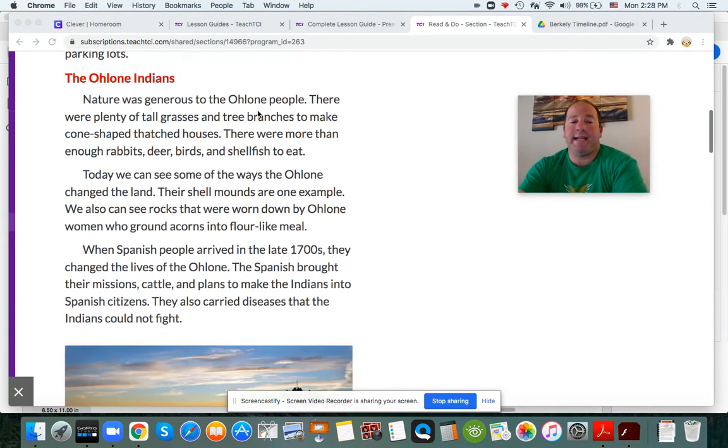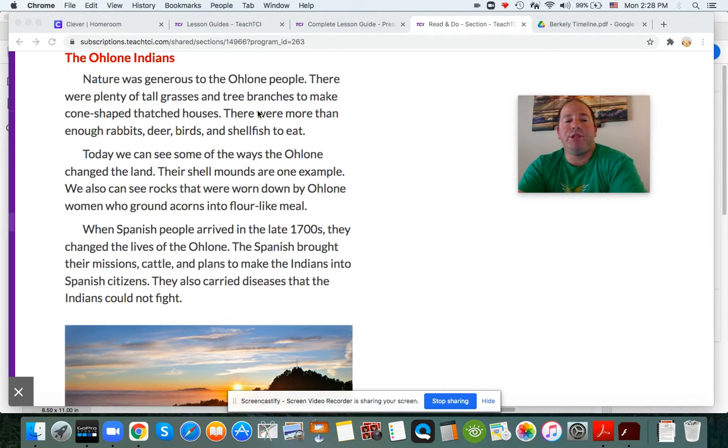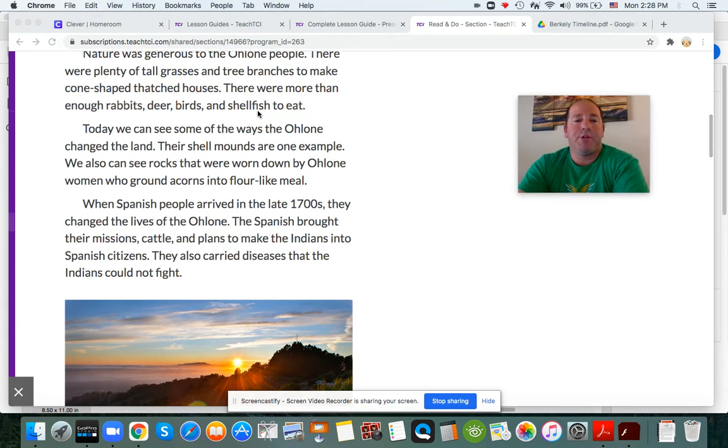The Ohlone Indians. Nature was generous to the Ohlone people. There were plenty of tall grasses and tree branches to make cone-shaped thatched houses. There were more than enough rabbits, deer, birds, and shellfish to eat. Today we can see some of the ways the Ohlone changed the land. Their shell mounds are one example. We also can see rocks that were worn down by Ohlone women who ground acorns into flour-like meal.